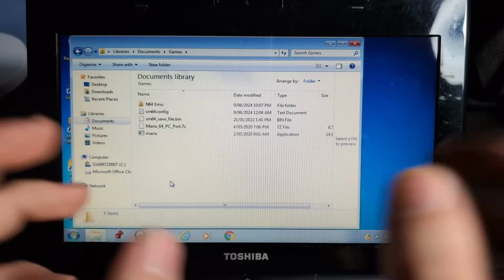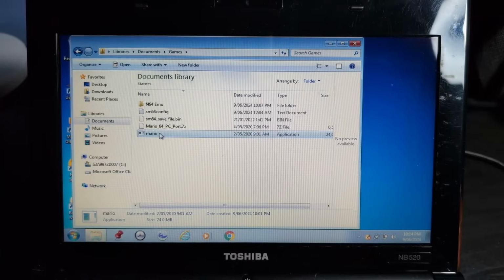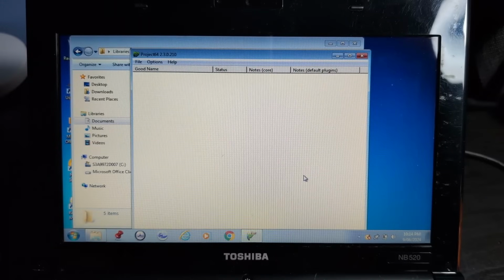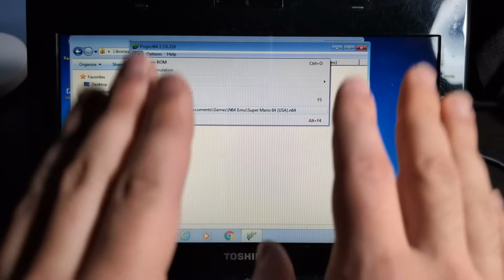Now, I want to try some gaming on a netbook. I tried the Super Mario 64 PC port, and unfortunately, for whatever reason, it just doesn't want to work, so let's ignore that. So I went and very quickly installed Project64. I just so happened to have an install file from 2017 of all years, but hey, if it works, it works. Let's go to recent ROMs and see how well this runs. I did open it just to see if it would actually work, but we didn't get anywhere past there.